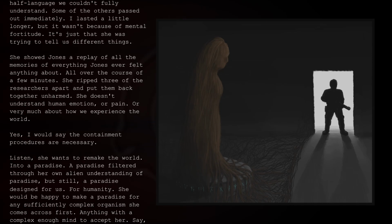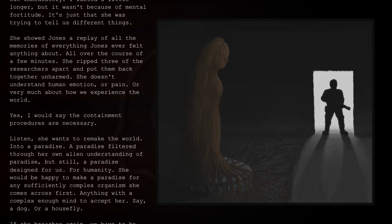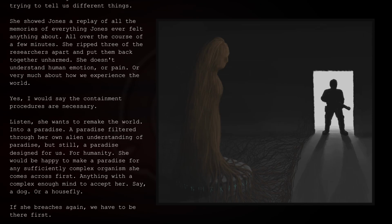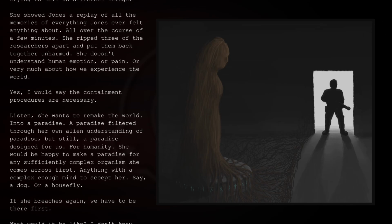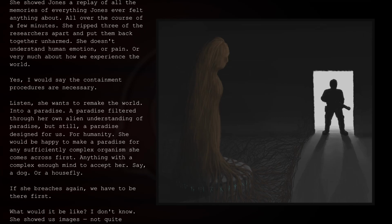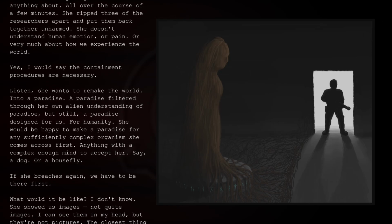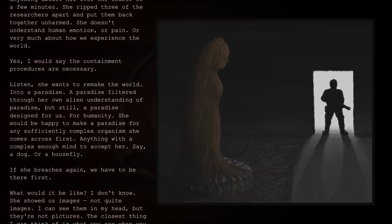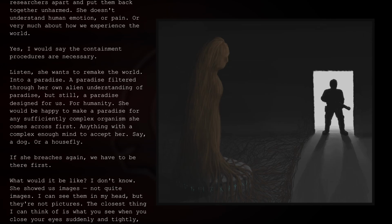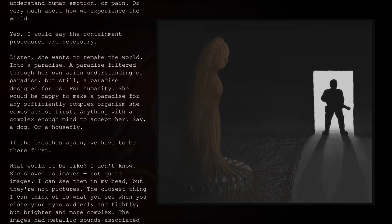She doesn't understand human emotion or pain or very much about how we experience the world. Yes, I would say that containment procedures are necessary. Listen, she wants to remake the world into a paradise. A paradise filtered through her own alien understanding of paradise, but still a paradise designed for us, for humanity. She would be happy to make a paradise for any sufficiently complex organism she comes across first. Anything with a complex enough mind to accept her.